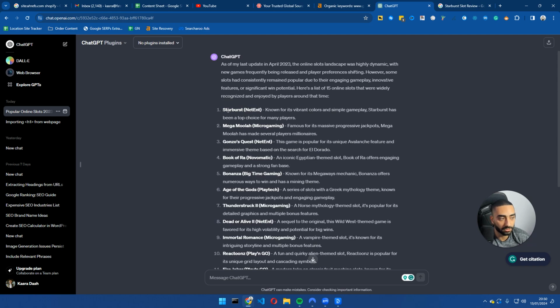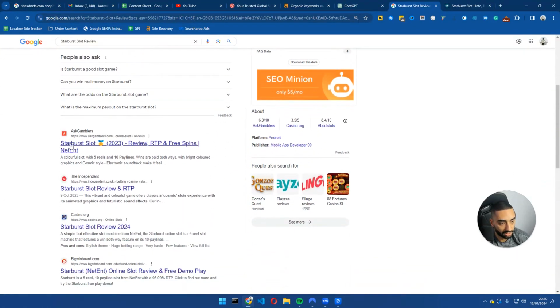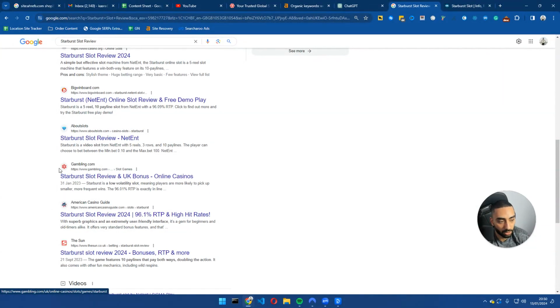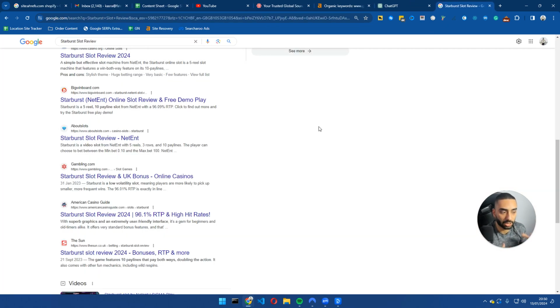Now, the first one is obviously Starburst, and if we take a look here, Starburst slot review, as we can see, onlineslot.co.uk ranks number 1, Ask Gamblers ranks number 2, The Independent ranks number 3, and so on. Obviously we have gambling.com here as well, which is really nice to see because this is going off the most popular slot games. So as we can see here, we are definitely in the correct corpus when we are doing our ChatGPT style keyword research. So that's another way that you can expand on your keyword research.